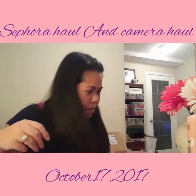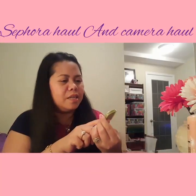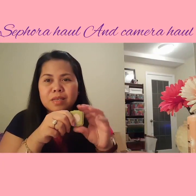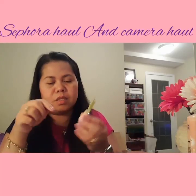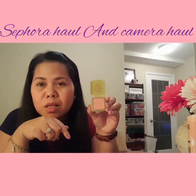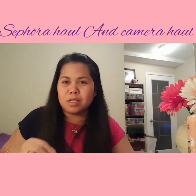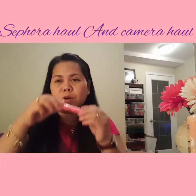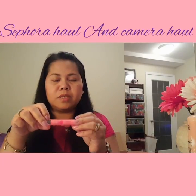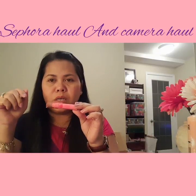So I have this one, and then I have a set of the Dandelion from Benefit. I like this too. It's like a blush. It's a peachy color. Yeah, it's like you're not wearing any blush on. So I like that one too. And then for my lips, this is a Revlon, the strawberry flavor.